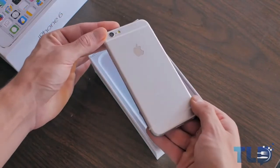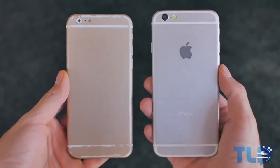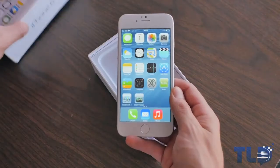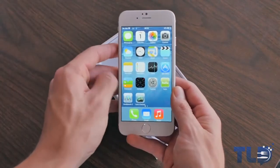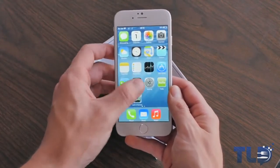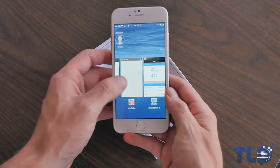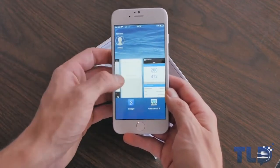So taking a look at the back, you can see it's very consistent in terms of what we've seen so far compared against the dummy mock-ups that leaked earlier this year, the big difference here being obviously it turns on and it functions. So because of those similarities and a few production parts that have leaked recently, I think it's fairly safe to say that this is essentially what the iPhone 6 will look like, give or take.